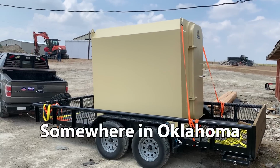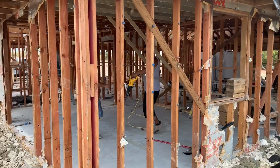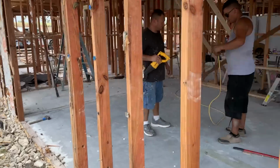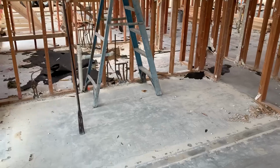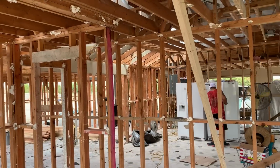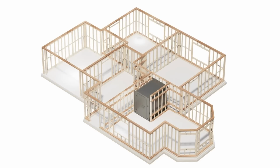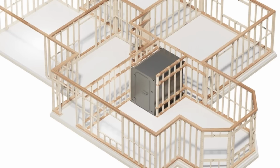All right. So we're delivering a NadoSafe that's going to be framed into this house right here. So it's going to have a secret. Where is it going to go? Like this little room right here? Yeah. Okay. So that'll be a secret room. All right, so if you guys are gutting a house or building a new house, you can frame in a NadoSafe so you don't get hit by the bullets or the tornadoes.